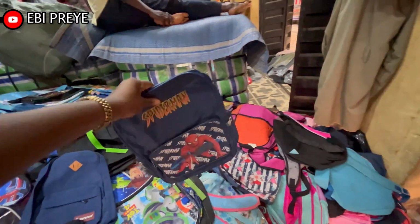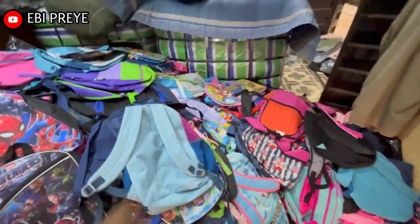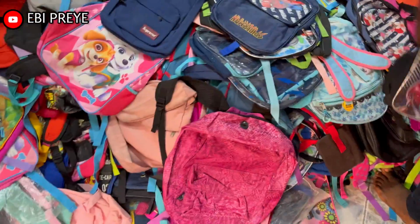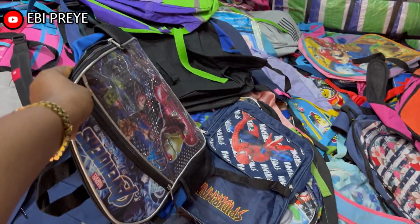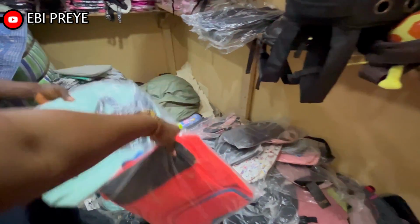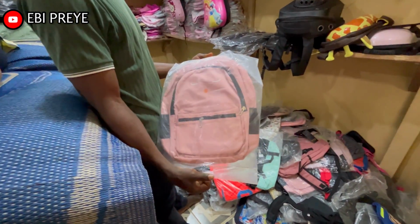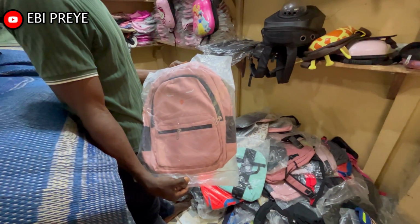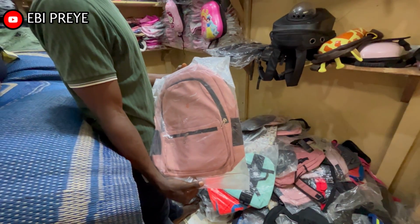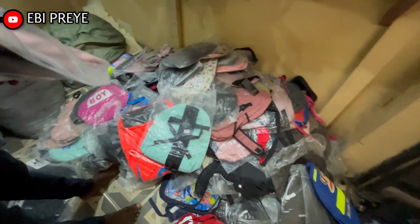Okay, how do you sell these ones? 2,000 for all these bags. Let me see this one. So this is where you can get children bags. What's the difference between this one and the other ones? Okay, just be showing me the bags. This one is 2,000 naira. Okay, 2,500. What if somebody wants to buy in bulk to go and resell? Let's say like 10 pieces. The same thing, 2,500. And that's the cheapest.